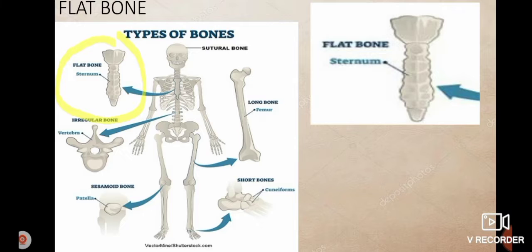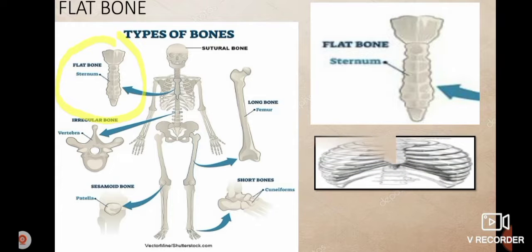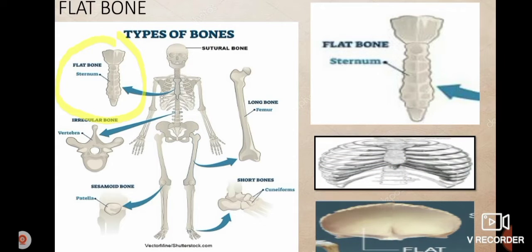Flat bones are made up of a layer of spongy bone between two thin layers of compact bone. They have a flat shape, not rounded. Examples include the skull and rib bones. Flat bones have marrow, but they do not have a bone marrow cavity.